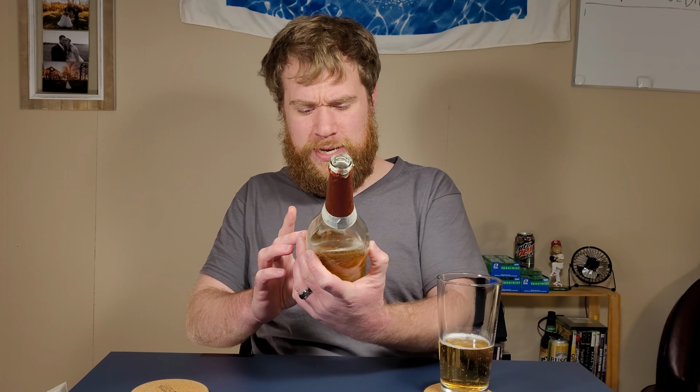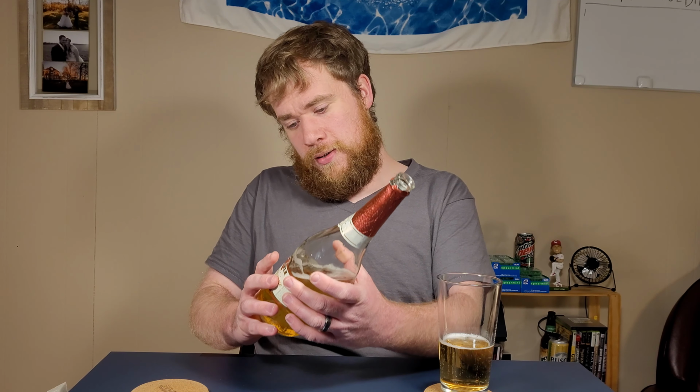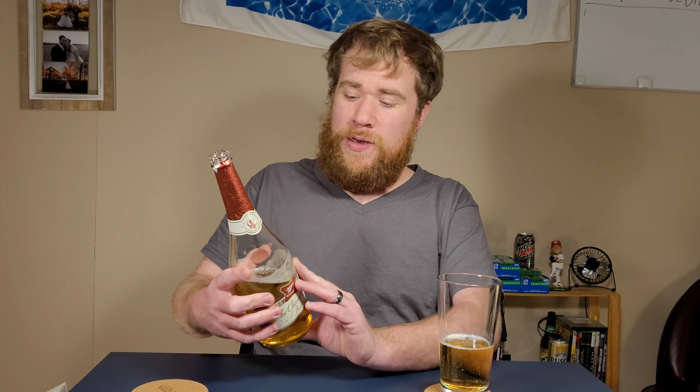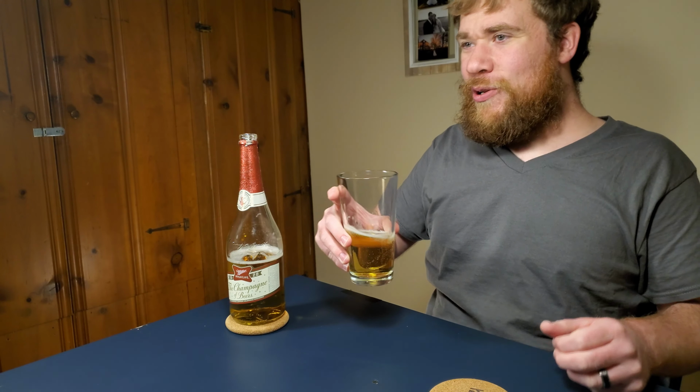This is a 25.4 fluid ounce bottle. So it's 1 pint, 9.4 fluid ounces, just over 2 cans or 2 bottles. 4.6% alcohol, 141 calories per serving, and there are just over 2 servings in here. But enough about that. Let's try the champagne of beers to ring in 2021. Here it is, Miller High Life.